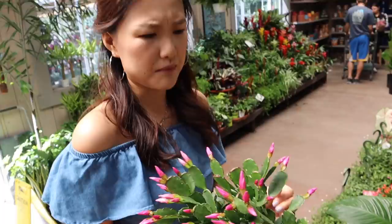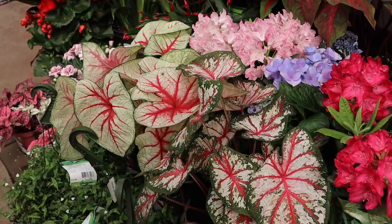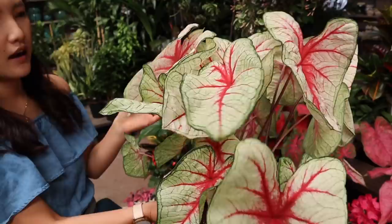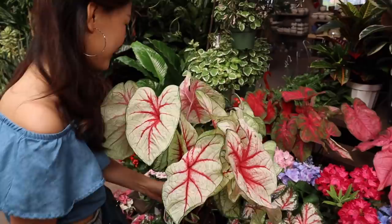If you thought the beefsteak was your favorite, I think you're gonna love caladium better. What do you think? I still like beefsteak. You do? Oh my gosh. It's pretty cool looking though. Okay, fair enough. But I think caladiums are so cool. Oh my gosh. Maybe I'll get this today. Beautiful. Or should we get the beefsteak? No, get this one. This is really cool. Oh, you're so supportive. You sacrifice yourself for my needs.